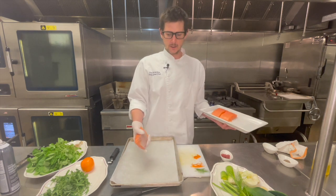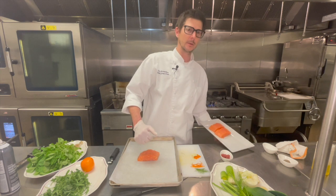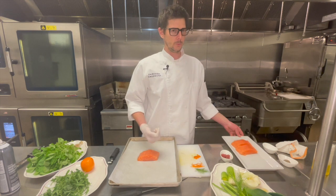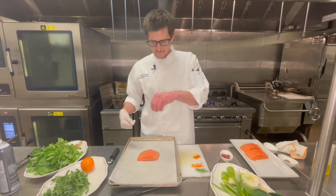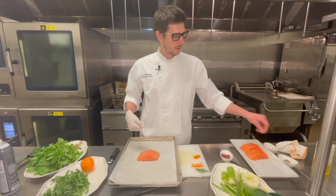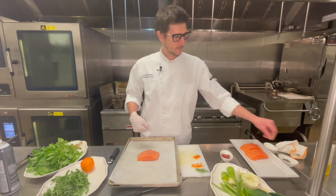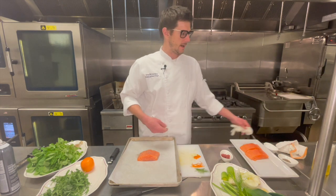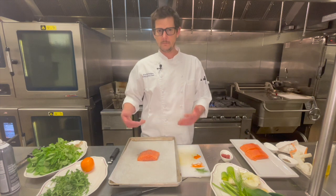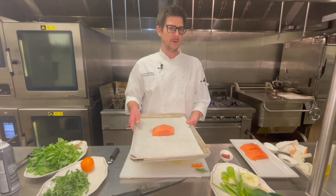I did take the skin off. You could leave the skin on, and the skin on has a tendency to keep it a little juicier, and there will be a little more omega-3s in there as well. I'm going to season that with a little bit of kosher salt and fresh ground black pepper. And I don't need to add any oil to this because there's enough omega-3 fat in there already that you don't need to add any fat to it as well. So I'm going to put this in the oven at 450 degrees.